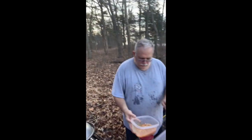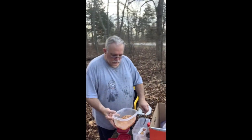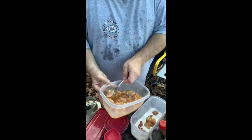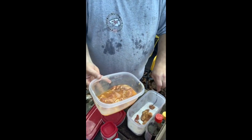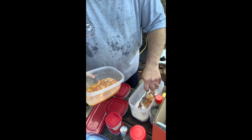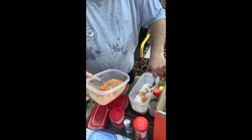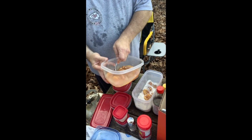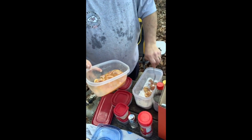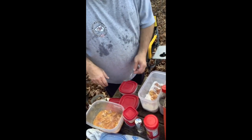This is just cut up chicken thighs. And it's in egg and some salt and pepper. I'm just putting it into a mixture of flour and what's that other stuff? So it's a mixture of egg and what all's in there? Just salt and pepper, really.